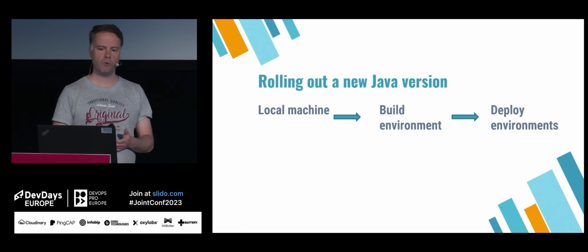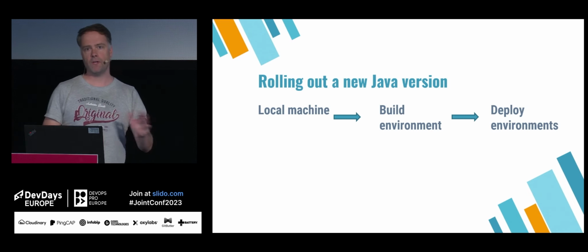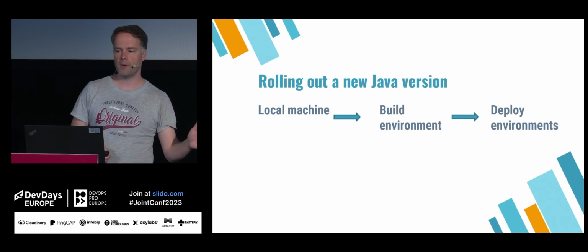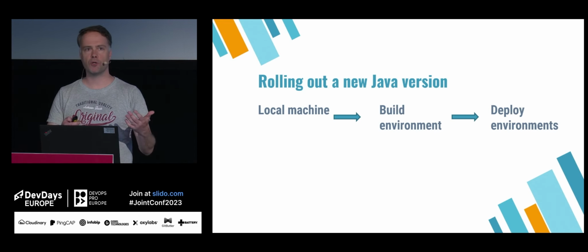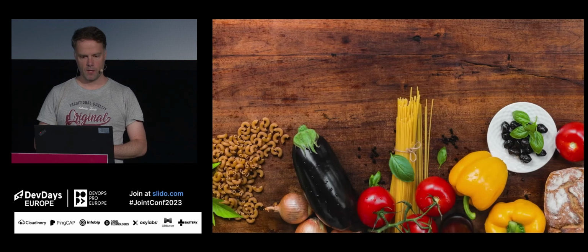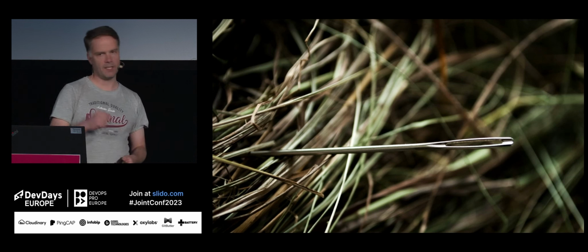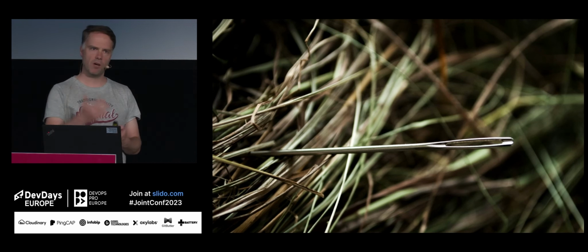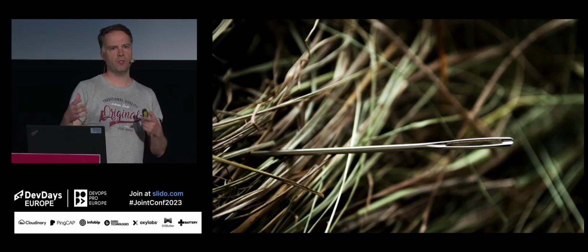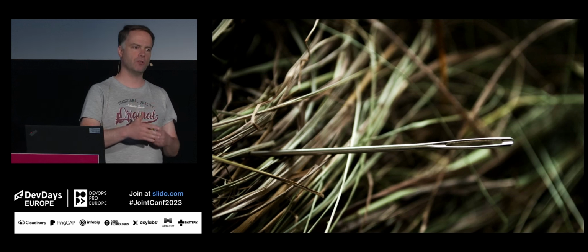If you roll out a new Java version, in general, you start on your local machine, you start to fix all those compile errors that you encounter, then you start with upgrading stuff in the build environment, and in the end, you deploy it on production, and maybe acceptance or testing environments. So with all the ingredients, it can sometimes be difficult to find the needle in the haystack. If you upgrade from Java 8 to 21, and you encounter any errors, it's difficult to see what exactly caused those errors. So sometimes it might be good to do it step by step.